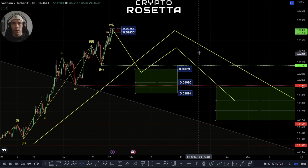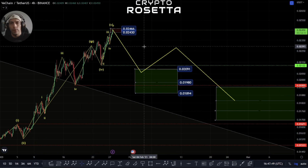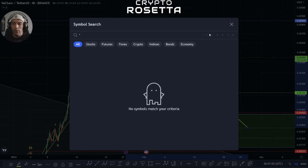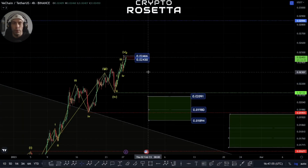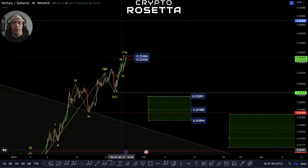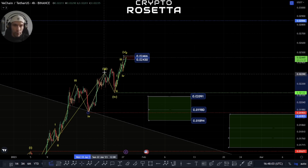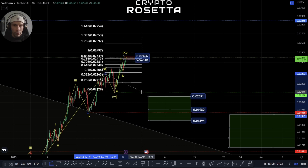Yeah, there really isn't much else to say at this point. We need to see how this plays out. I can't see anything within the subwaves currently that is indicating that we're going to get an extension up here. But like I said, if we do move up past those zones, particularly this one, we can then potentially look for extension within the waves.